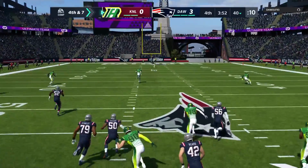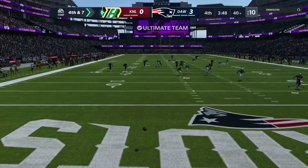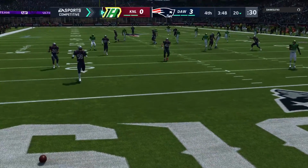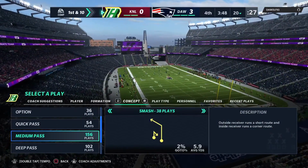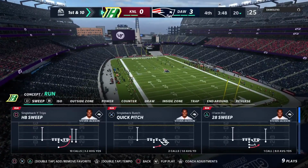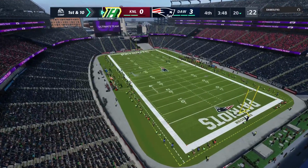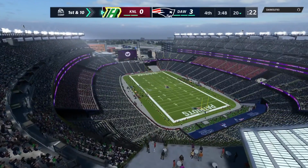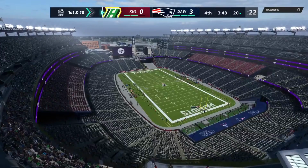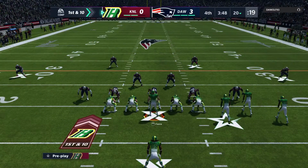On 4th down, the punt team is on as this is sent away. And this is going to hit the goal line and continue on into the end zone for a touchback. Their own 20-yard line. The offense now at the line, ready for their next drive.